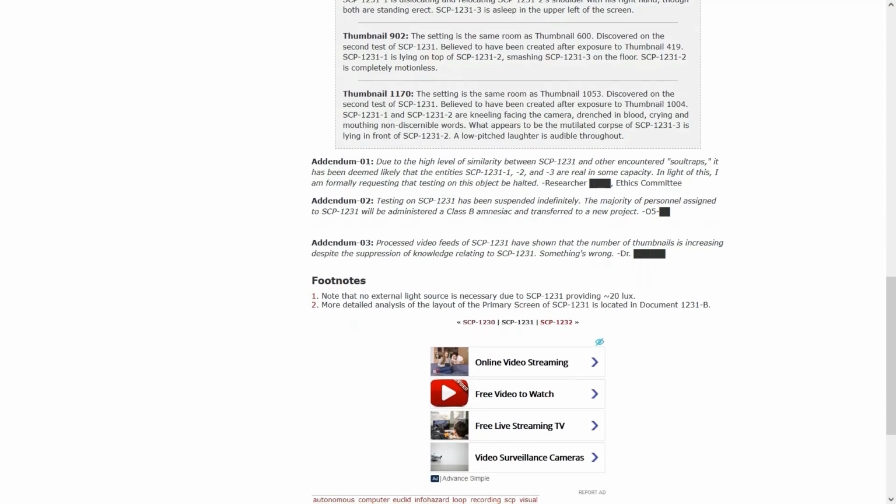Thumbnail 1170. The setting is the same room as thumbnail 1053, discovered on the second test, believed to have been created after exposure to 1004. 1 and 2 are kneeling, facing the camera, drenched in blood, crying and mouthing non-discernible words. What appears to be the mutilated corpse of 3 is lying in front of 2. A low-pitched laughter is audible throughout.